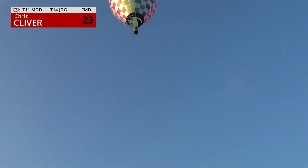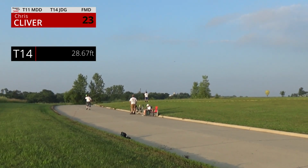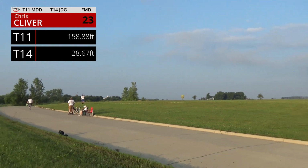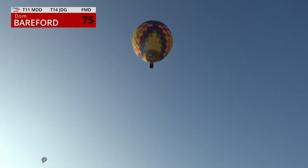And there is that first baggie, the white one. I believe that is for the minimum distance double drop, task 11. And task 14, that JDG, 28.67 for the JDG. And 158.88 feet for task 11 for Chris Cliver. Here we have Dom Bareford.